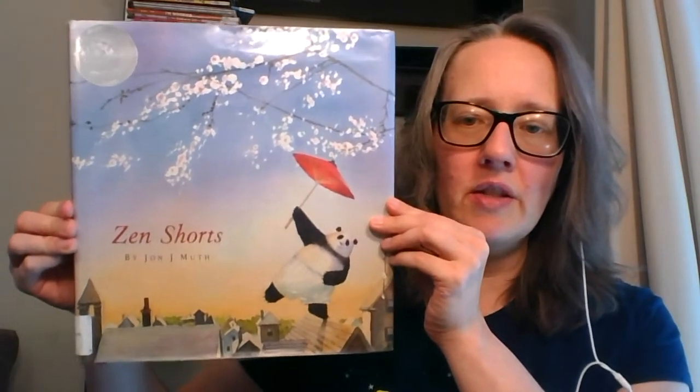And last but not least, one of my all-time favorites, this is an older book. This is Zen Shorts, and this is Stillwater the Panda. One day, Stillwater the Panda just appears in the backyard of this family's home, and the three kids start hanging out with Stillwater, and he tells them short little stories, and they talk about how things are going.